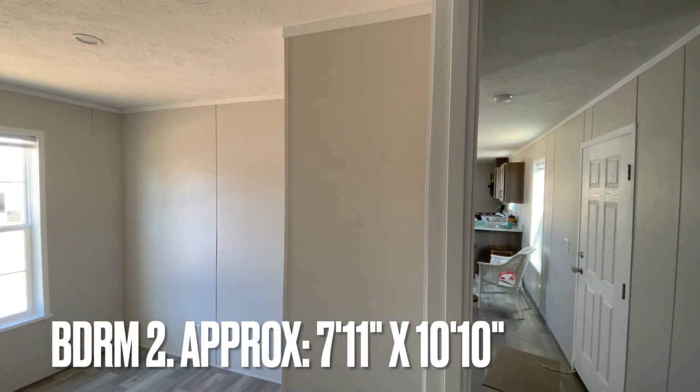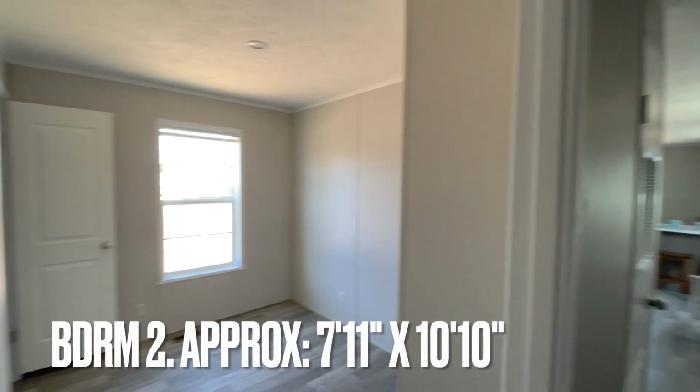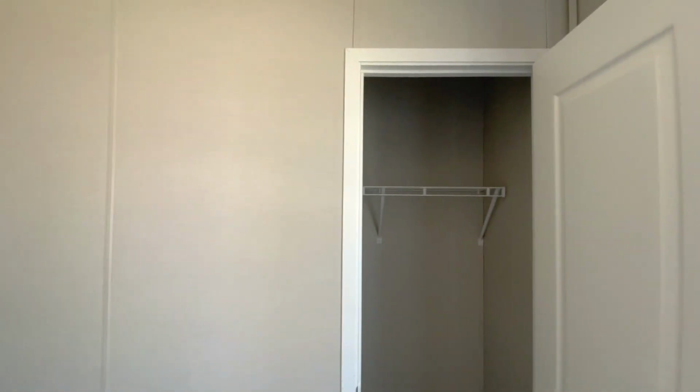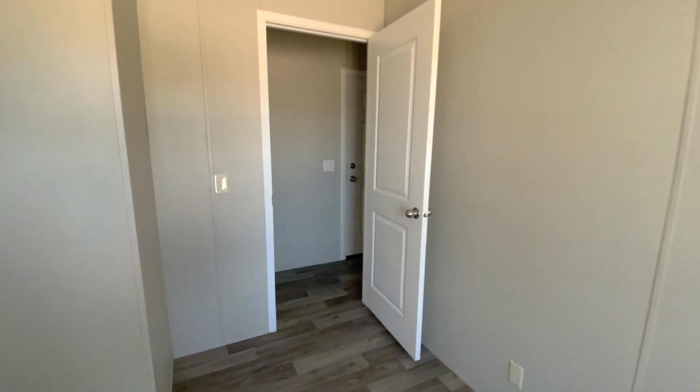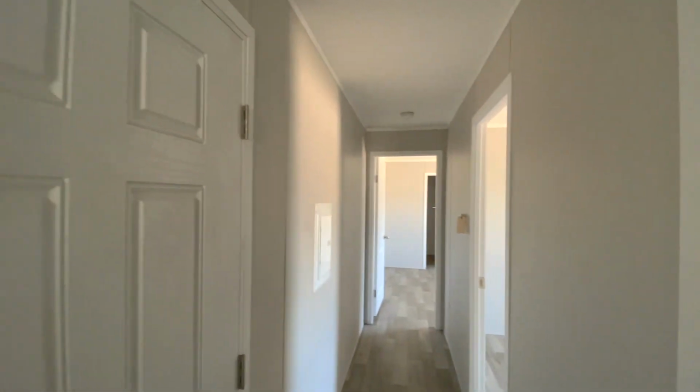This is bedroom number 2 according to the floor plan. I didn't know what was going on, but I got turned around in this little thing. See, they don't have to be all big just to get turned around a little bit. I really did get a little thrown off in this one. But it's bigger on the inside than it looks on the outside, and I like that too.